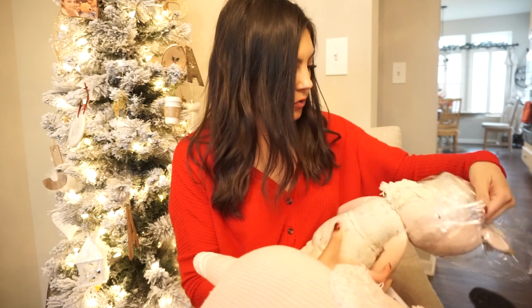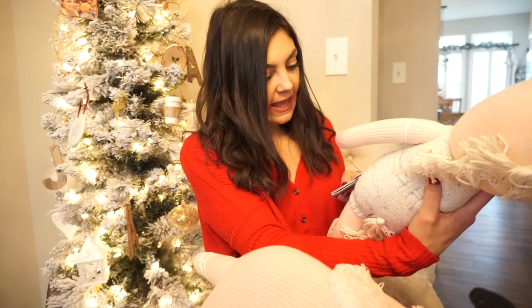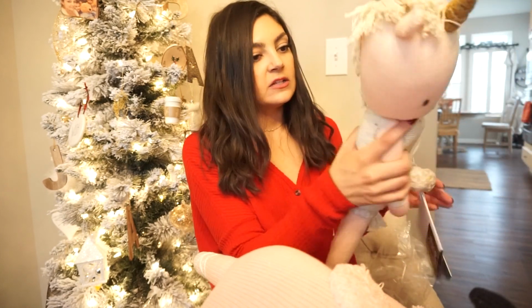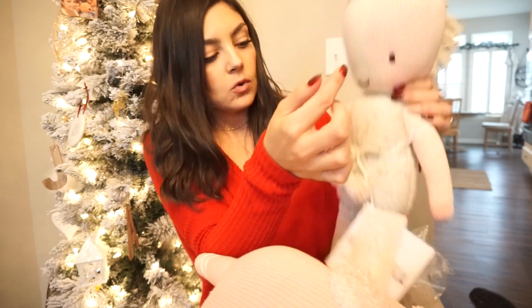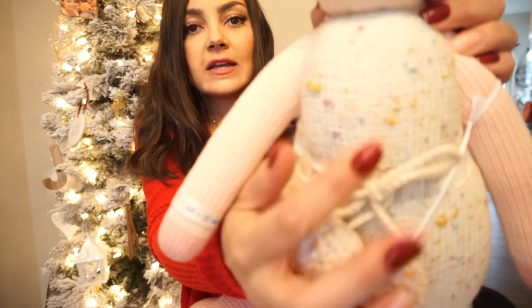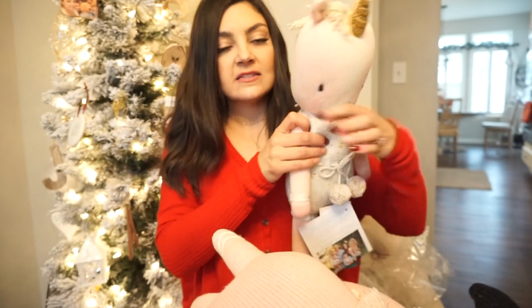So this little unicorn is pink, the other one's more purple, and her name is Ella, and her quote is "Let your light shine." I love the details in here. So she's pink with the gold horn. She has these cute little confetti rompers with pom-poms. Like the cutest. Addie is gonna flip her lid when she sees these.